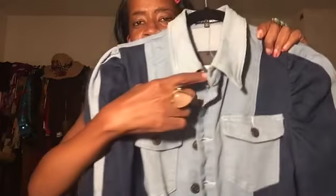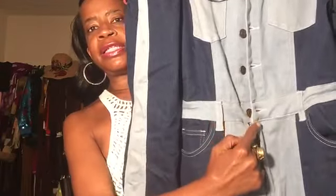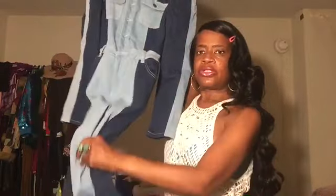This is from Fashion Nova. It is one of the first 70s inspired patchwork, or I should say double toned blue jean denim jumpsuit. And this is what it looks like. These are the sleeves. It has these little puffy sleeves here. It buttons all the way down to the waist. And it has these nice pockets in the back. And it's not belled at the bottom. It's sort of a straight leg at the bottom.